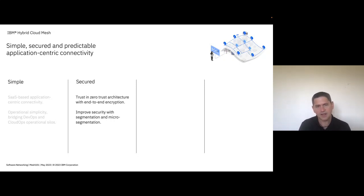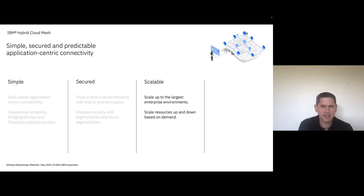But that security is massive. It's scalable. It needs to be highly scalable.